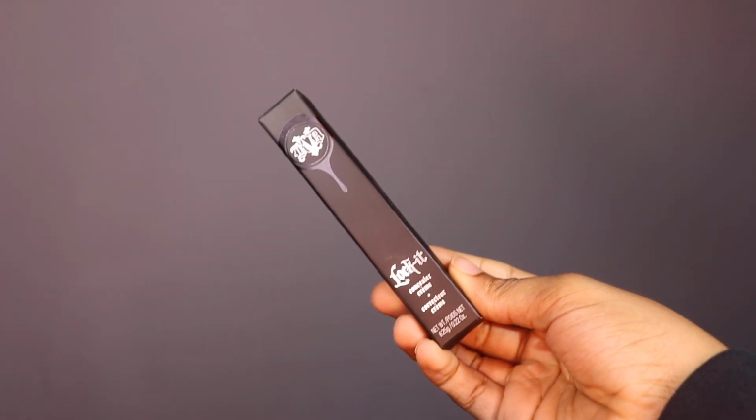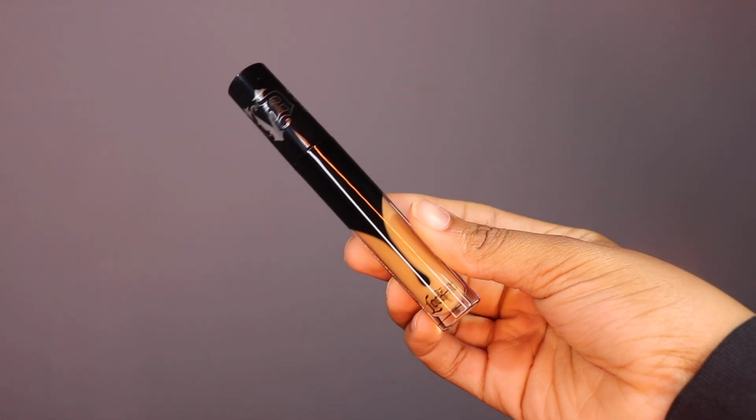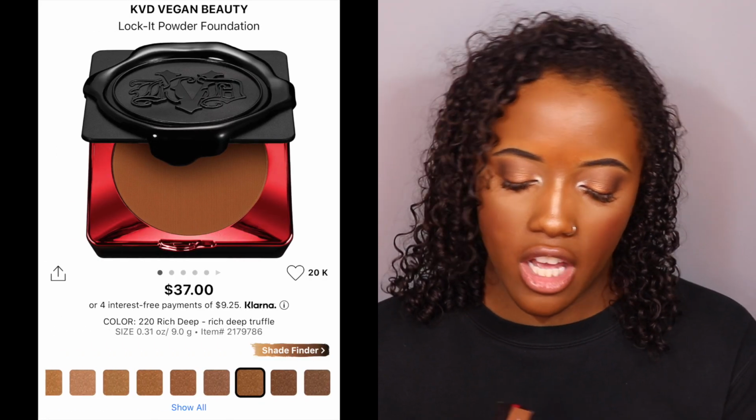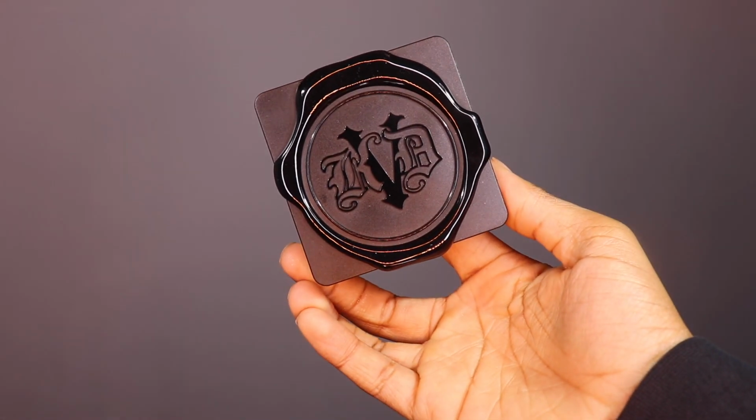I can't remember a time where I've ever bought a foundation and concealer that were the same shade to match, just because for concealer, I'm not someone that spot conceals. I use concealer underneath my eyes. I also got the powder foundation, and this is in the color Deep Rich 2020, and this is the component.